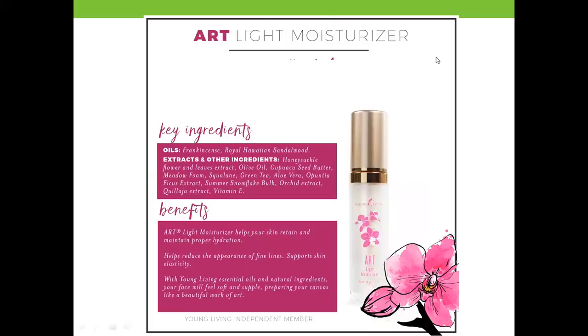And then going into some of our moisturizers. So we have our Art Light Moisturizer. So this is the third product in the Art line if you're doing like the kit or the threesome, which is the cleanser, the toner, and the moisturizer. So this is your light moisturizer, the lightest of all the moisturizers we have.